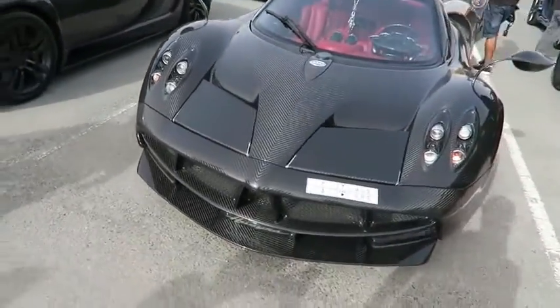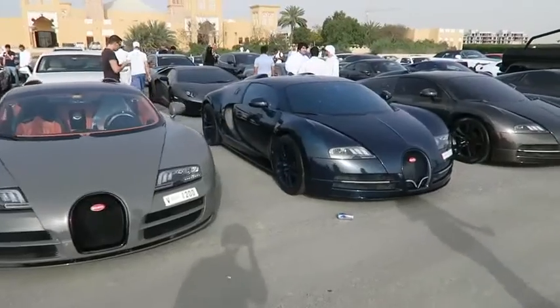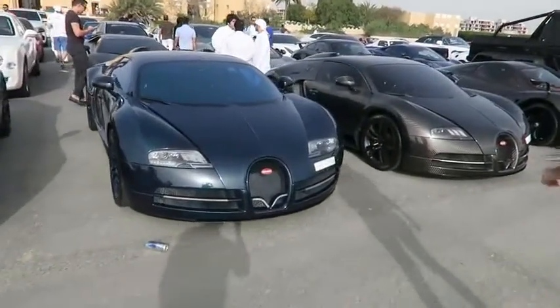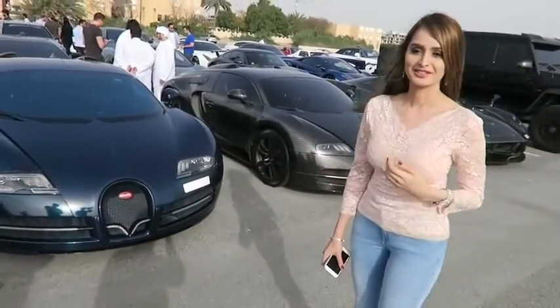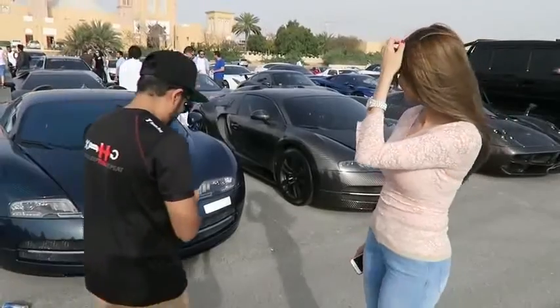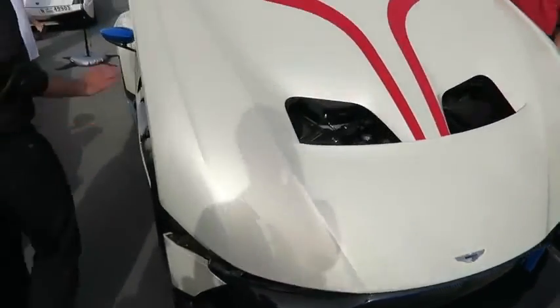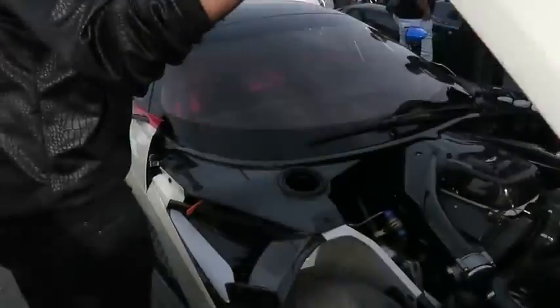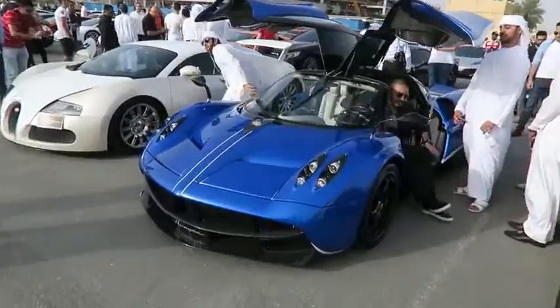Guys, the cars over here are amazing. We even have a 6x6 Mercedes. You're not always gonna see three Bugattis lined up back to back, especially two carbon fiber Bugattis. So this is in itself an amazing moment. They're actually opening up the bonnet to the Vulcan. Whoa. Look at how this bad boy opens up. So the doors are up on the Pagani.